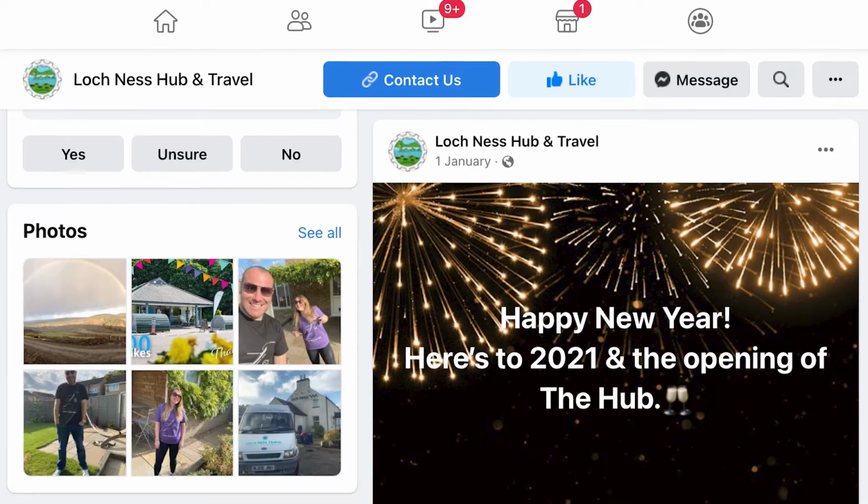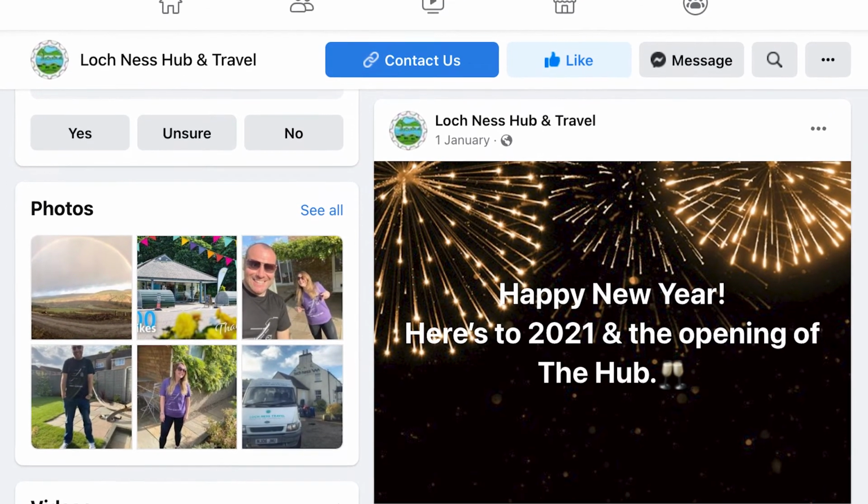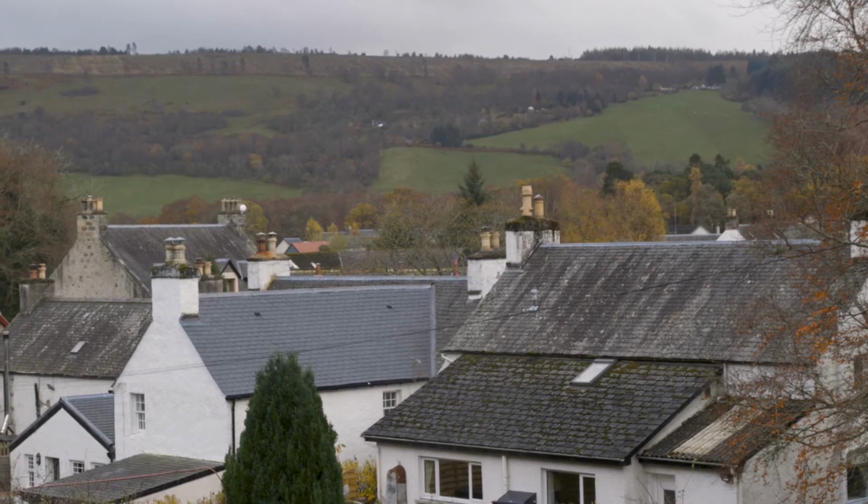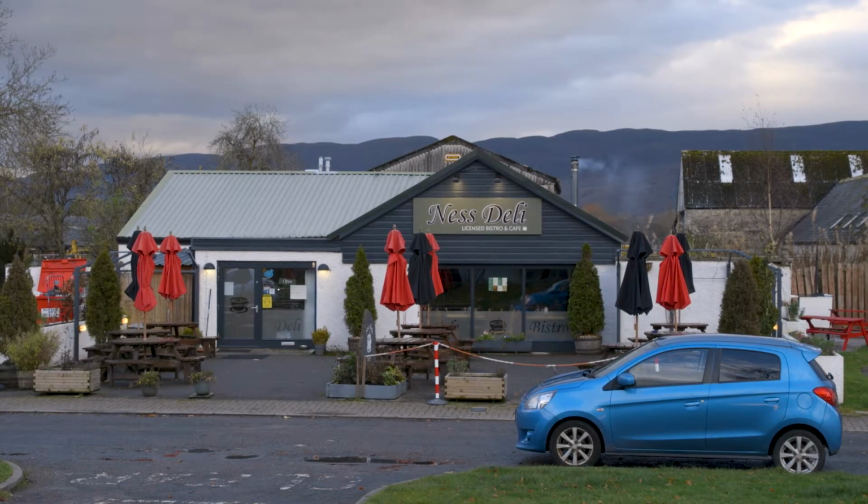There was a huge marketing campaign that went behind it on social media as well as websites, but everyone within the community, including the local businesses, got behind that and invested. It was a long journey from the initial public meeting where people said they wanted to have a facility like this to actually realising it and launching it.